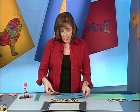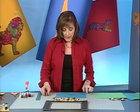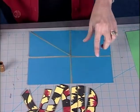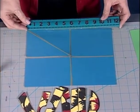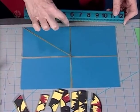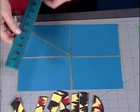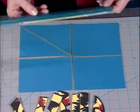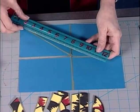And I'm going to do the same thing and cut the stained glass effect. So what I've done is divide this into 4 rectangles and then divided each one. So this is an 8.5 by 11, so half of 11 is 5.5, so I made a mark here. 8.5, half of this is 4.25. And then I've made my cuts, and then I've also cut across here.